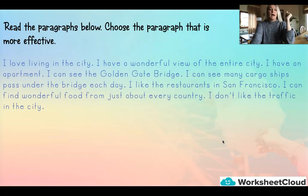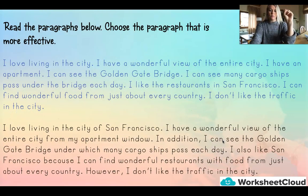I love living in the city. I have a wonderful view of the entire city. I have an apartment. I can see the Golden Gate Bridge. I can see many cargo ships pass under the bridge each day. I like the restaurants in San Francisco. I can find wonderful food from just about every country. I don't like the traffic in the city. Okay, short, simple, to the point. Boring.